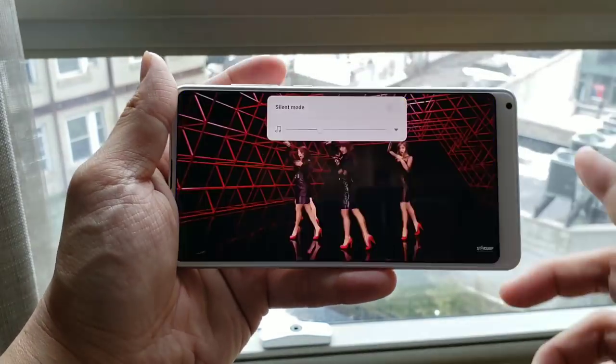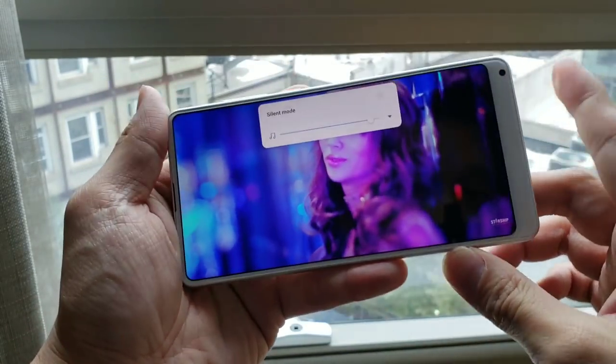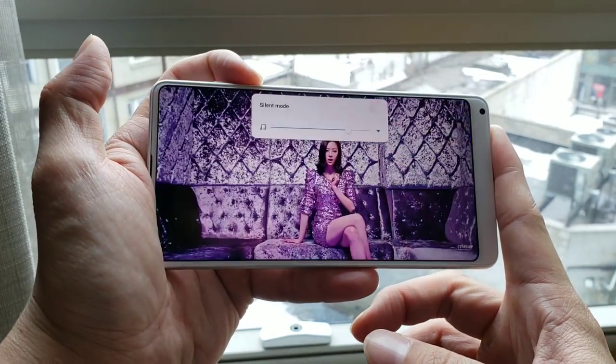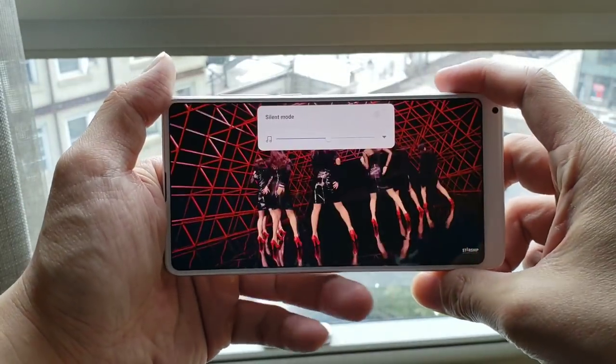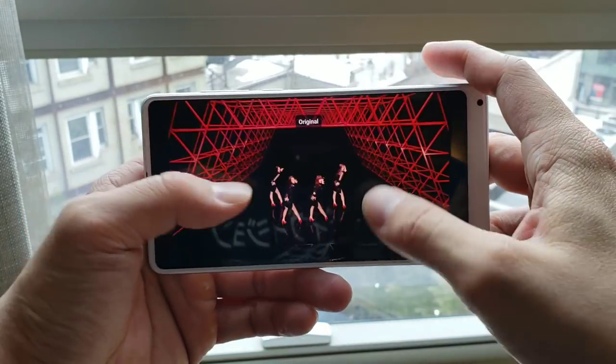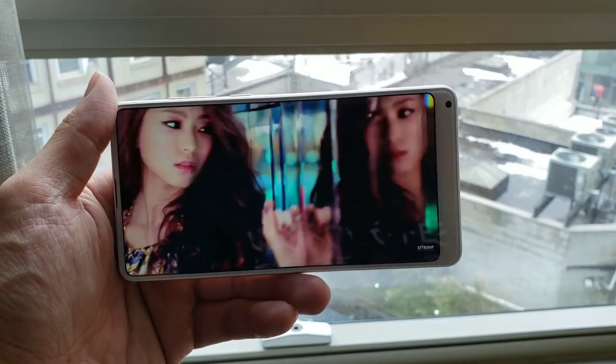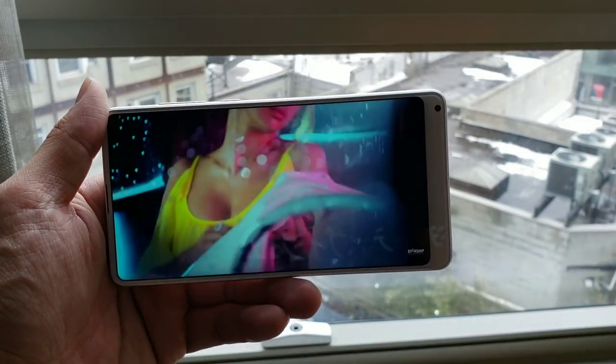Okay, so 100% volume is actually really loud. See, so even if you cover the bottom speaker, you can still hear sound coming out here very nicely. And you can now fill up the YouTube video to stretch the whole display too. So this is a pretty good phone for media consumption.